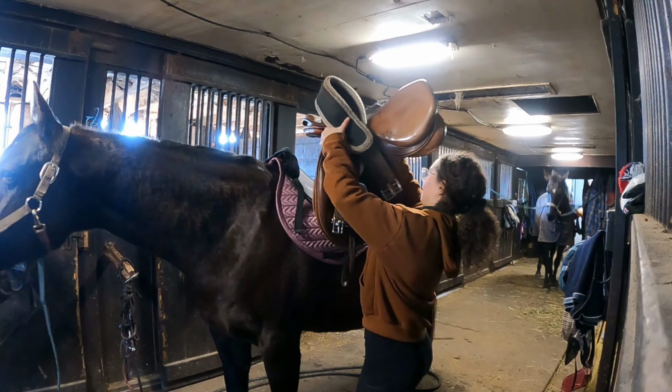So this is the first time where we've done raised trot poles where they progressively get higher. The first one is on the ground, the second one is slightly raised, and then the third one is raised even just a little bit higher than that. And of course, when we're going over the poles, we are holding our two-point position.